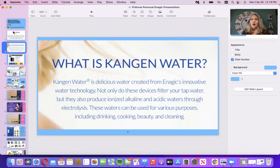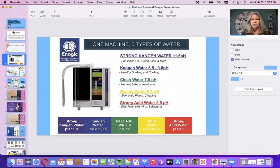If you haven't heard about Kangen water or you want to know what is all the buzz about, Kangen water is a delicious water created from Enagic's innovative water technology. Not only do these devices filter your tap water, but they also produce ionized alkaline and acidic waters through electrolysis. These waters can be used for various purposes, including drinking, cooking, beauty water, and cleaning. So you get one machine, but you get 5 types of water.